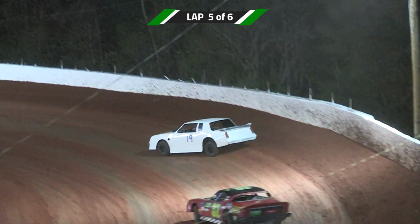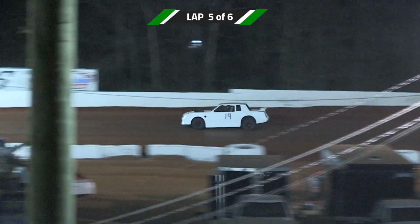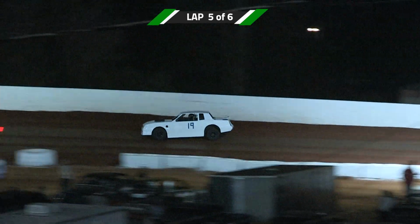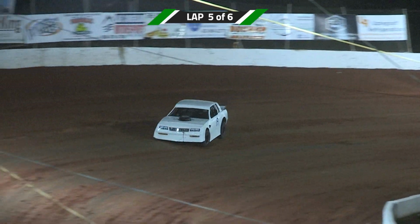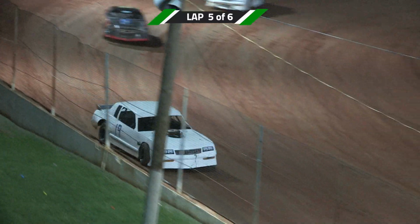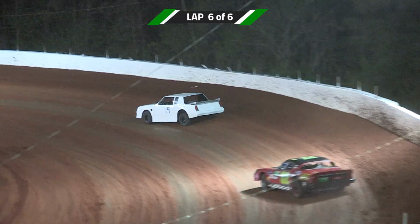Halfway, we'll see the white flag next time by. 4 in, 2 to go. White flag next time by for Randy Hacker as the 32 of Ben Petrie trying to chase him down. Ross Burnett and Brandon Hutton, they're running about the same distance apart, about 2 lengths to 3-car lengths between all of them. White flag out.